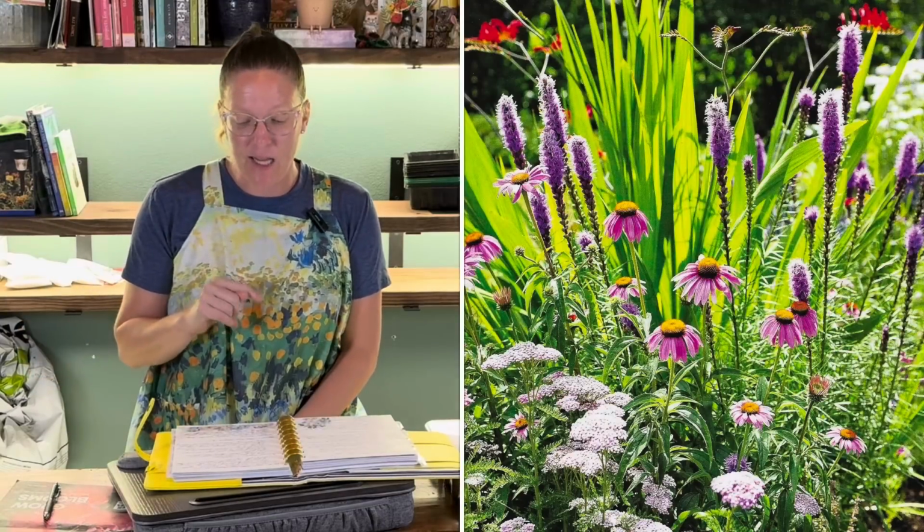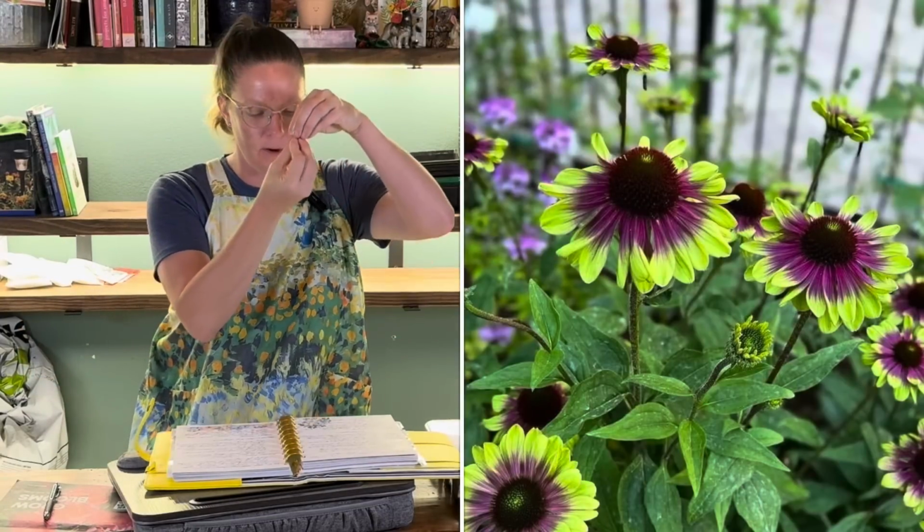If growing in a container, make sure it's deep enough for the taproot. An echinacea or coneflower is going to have one strong, deep taproot, so you don't want to plant it in any kind of shallow container. You want a container that's nice and deep so that the taproot can go deep and hold the plant steady, but also look for nutrients and water. So that's something to remember with a coneflower.